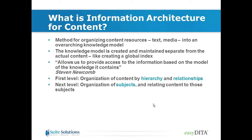So the first level of doing that is organizing content by hierarchy and relationships. And we're all doing that already. Meaning, if you think of a DITA map or a table of contents as being a hierarchy, and relationship tables being relationships, that's definitely the first level. The second level is organizing our content based on subjects, and then relating the content to those subjects.